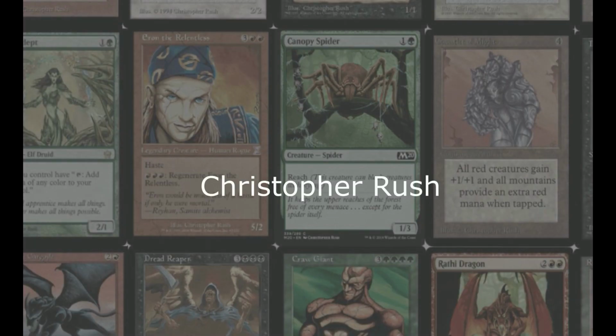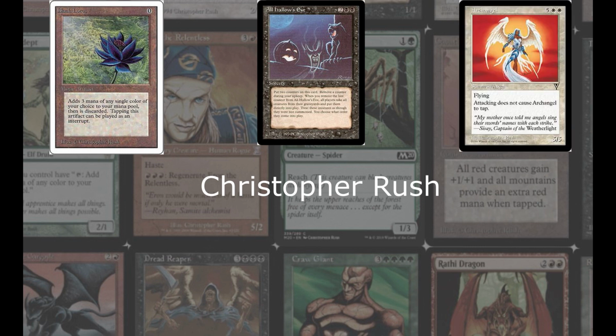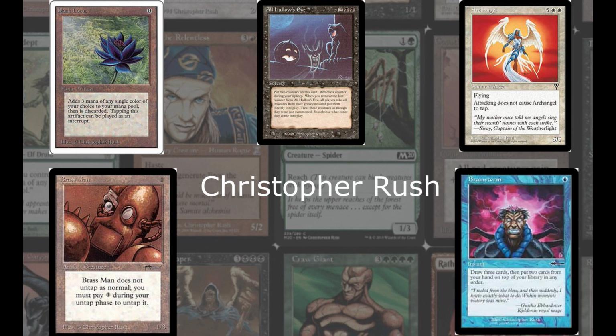And at number 2 we have Christopher Rush, who was actually one of the original 25 Magic artists. And he's created such great works, as you would know, the number 1 card, Black Lotus, All Hallow's Eve, Archangel, Brassman, and Brainstorm. He has over 100 Magic cards. His style basically resembles a comic book with a simple background. In fact, he was the one that suggested that the art for lands should be full land arts. And if you look at all the original cards, I actually think what he did was perfect. Like All Hallow's Eve and Black Lotus, couldn't have picked a better picture. So again, that's why he's at number 2. And then we're going to be moving on to number 1.